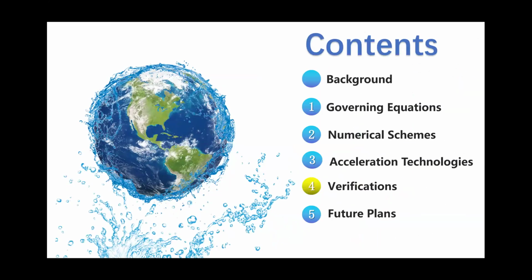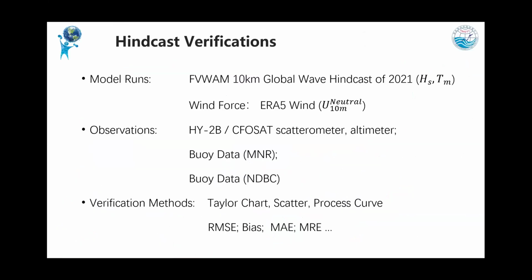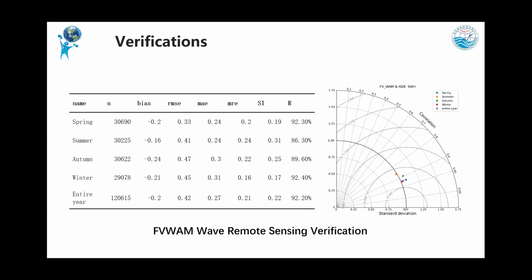Now we will see something about the verification of our model. Our model runs a 10-kilometer global wave hindcast of 2021, the wind forcing uses ERA5 wind, and the observations come from spectrometer and altimeter buoy data. We use pillar charts and scatter plots, process curves, and so on. You can see results compared with HY2B listed in this table. The RMSE listed in this column performed very well.